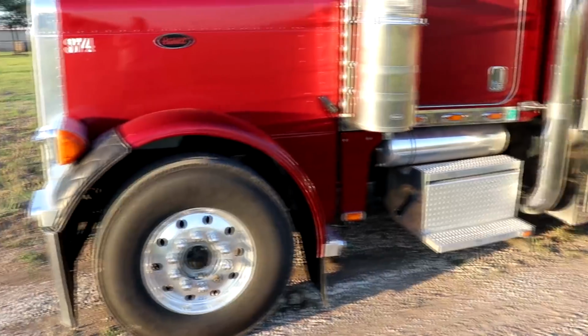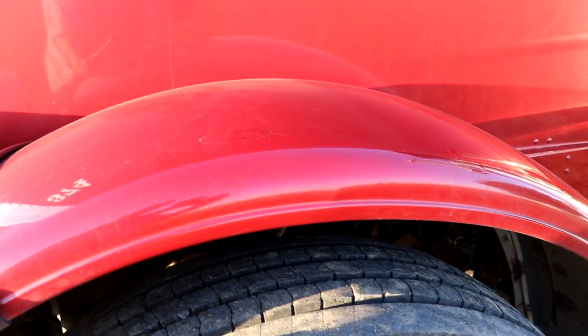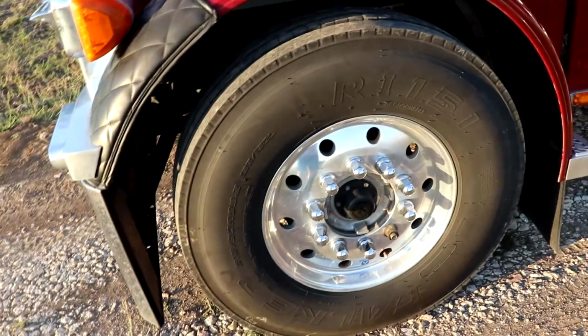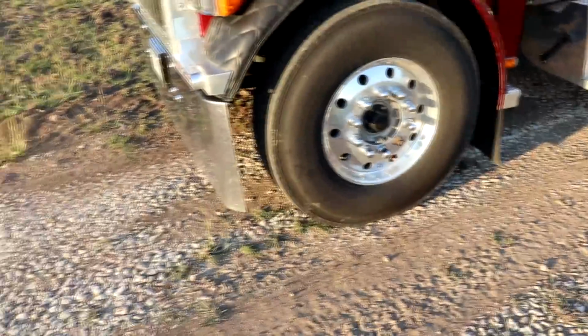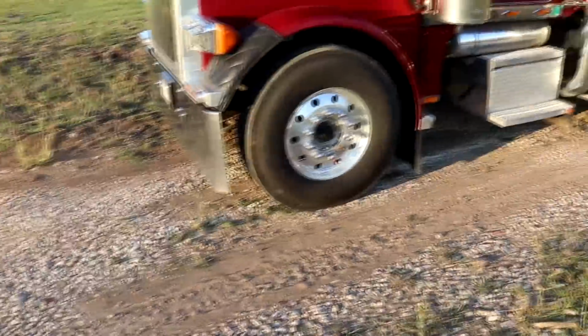And anyway, normal tires are narrower than that. Normal tires go to about here. These are about an inch and a half wider. So those are called 315s. 315 80 R 22.5. A normal tire is a 295 80 R 22.5.